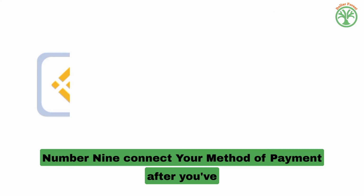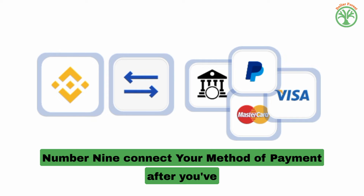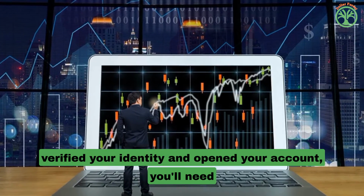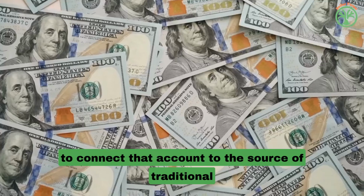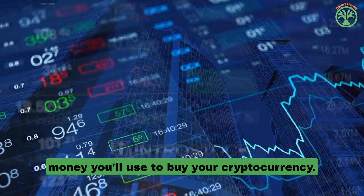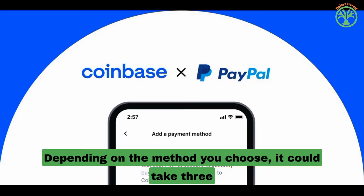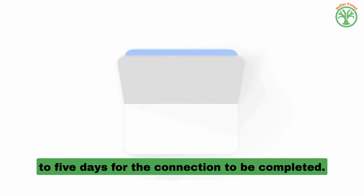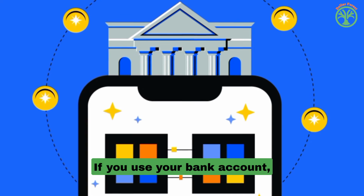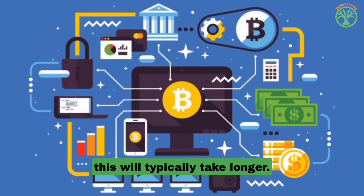Number 9. Connect your method of payment. After you've verified your identity and opened your account, you'll need to connect that account to the source of traditional money you'll use to buy your cryptocurrency. Depending on the method you choose, it could take 3 to 5 days for the connection to be completed. If you use your bank account, this will typically take longer.